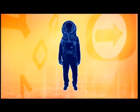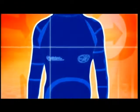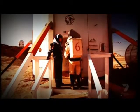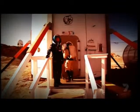Once in the airlock, an astronaut would switch his still loose suit into shrink-wrap mode. A change in electric current through the fabric of the suit alters the shape of the polymers threaded through the fabric, causing the suit to hug him tightly. He's now ready for the surface of Mars. Here we are.